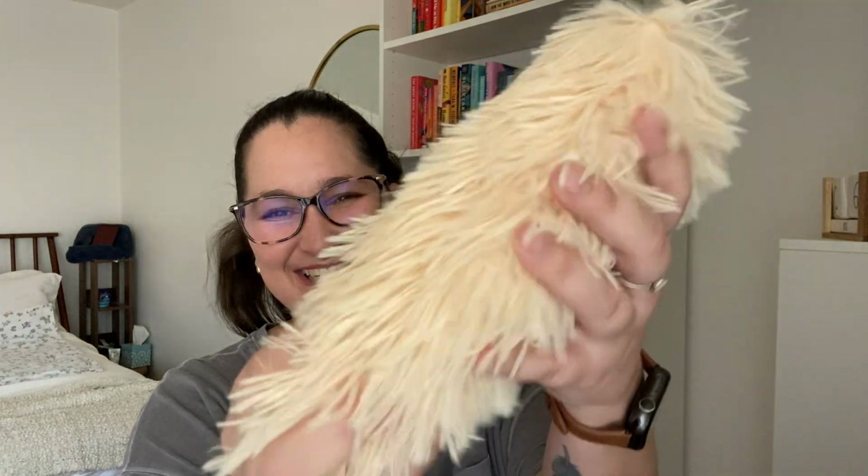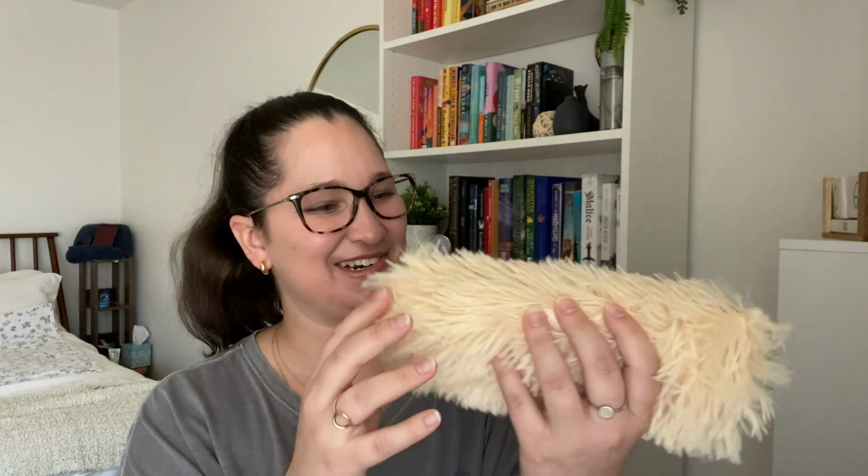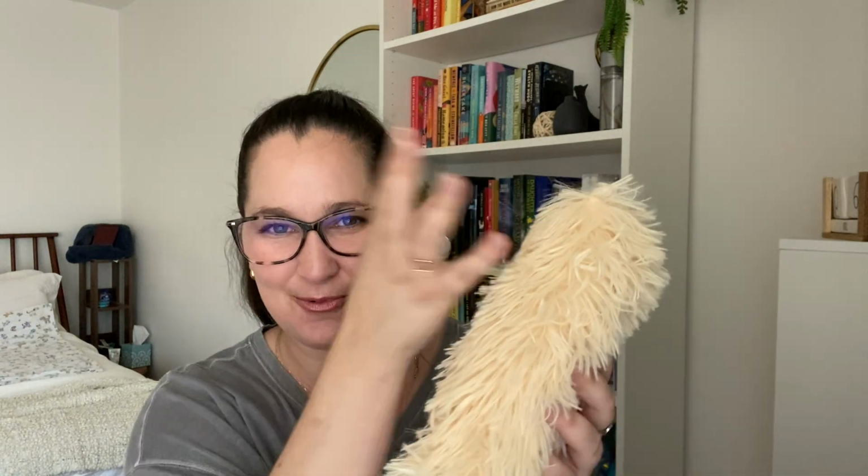The last home kind of thing I want to share is I have a cat, her name is Frances, and I recently bought her these little, I don't know what you'd call these, some kind of floofy toy. I think there's some catnip woven throughout. And let me tell you, she loves these little things.